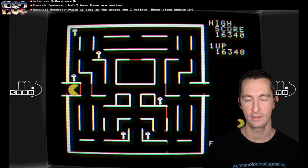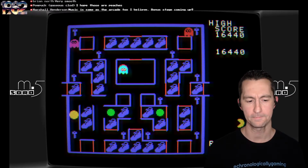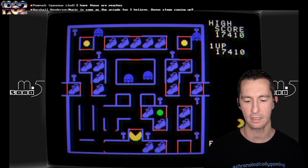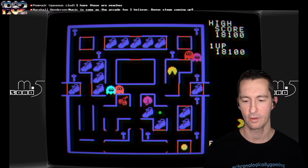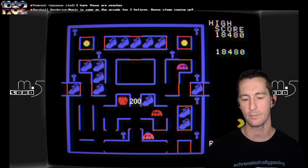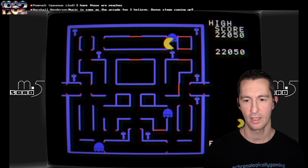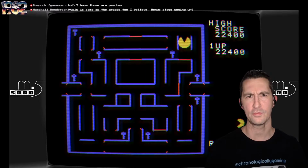Go, go, go. Oh man, that feels so good. I'm still not seeing the bonus stage. I wonder if they left it out like they did with the challenge stage of Galaga. Quickly, yep, Super Pac-Man. As the stages go on, you get less time to be Super Pac-Man. Oh yeah, get the patterns down. Oh, it still feels really good.